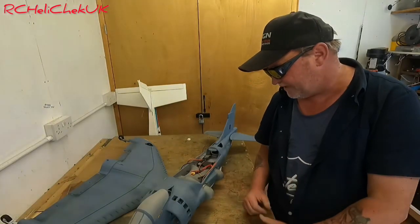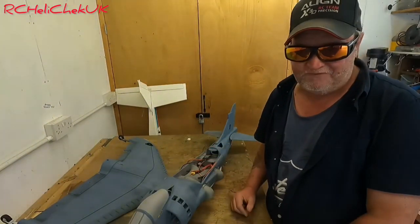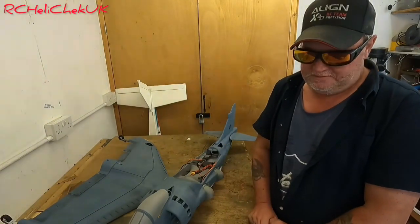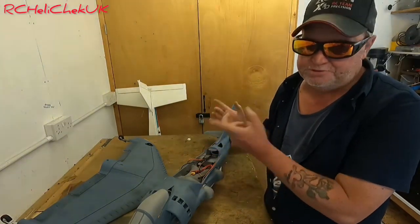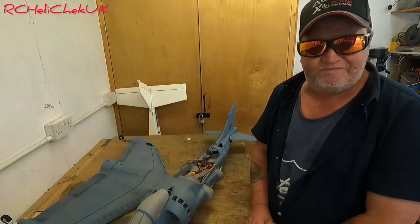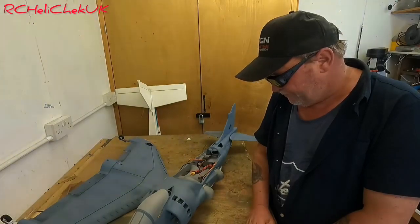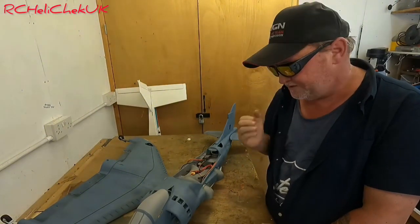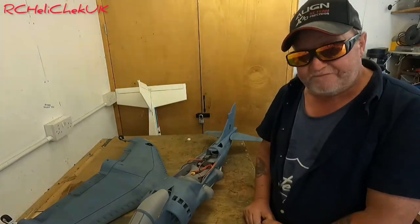It's a fascinating aircraft. The way that it looks beats anything that flies vertically these days. Not mentioning no names, but as far as I'm concerned, this is still far superior to the most modern vertical lift fighter, shall we say. But yeah, that's just the reason why I'm doing it, because it's an aircraft that I've always wanted to build.